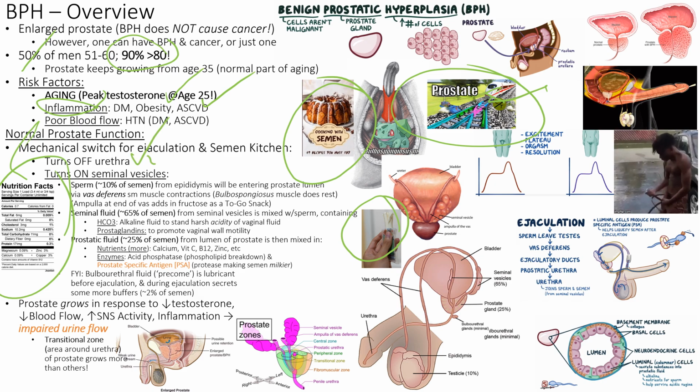So semen being semen, right? This is the back of the bladder. So we're looking at this part back here, and that produces all the semen, all the fluids. 10% of semen is sperm. The whole quantity of semen is only 10% actual sperm. The other 65% is the seminal fluid, which has bicarbonate and prostaglandins to promote, like we said, contractility. Also, the vaginal space is acidic, so we want to make it basic so that the sperm can actually survive.